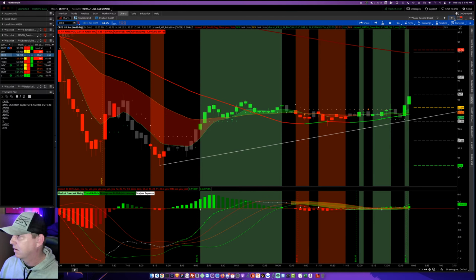$6 ATR, we're at 94, 100, 106, 105, all right. So CREE, maintain support at 93. We've got a firing signal. We've got the 200 SMA at 96. That's going to provide resistance. The 4-hour chart is going to confirm that right at that 96 level.